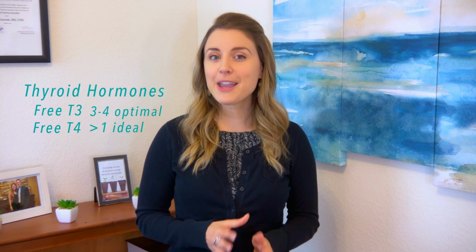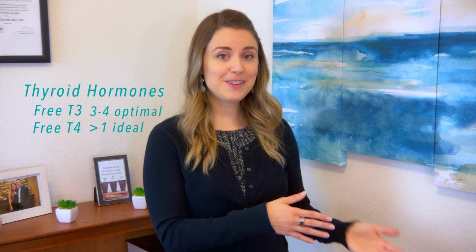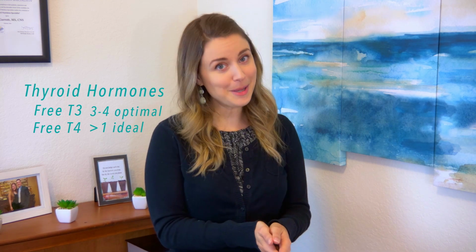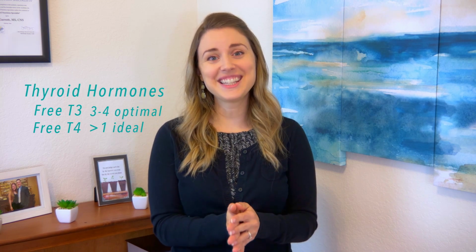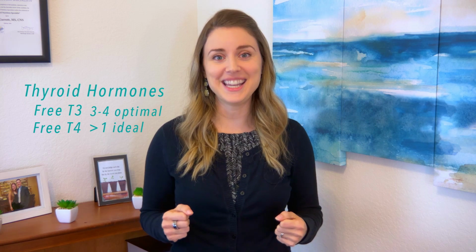A free T4 that is above 1 usually means that your thyroid is functioning well. And a free T3 that is 3 to 4 is optimal. You may or may not have symptoms when it's 2.6 to 2.9. But 2.5 and below is what I like to call the zombie zone, because it can feel like you are just willpowering your way through the whole day because your body just kind of wants to shut down.